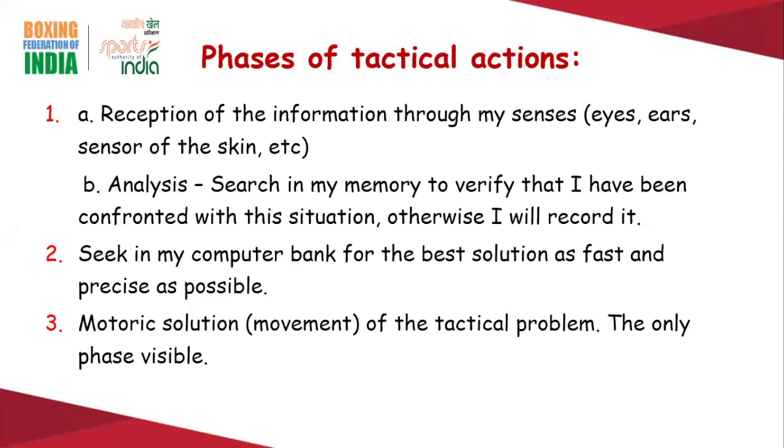I see what weapons I have, whether I have solved this situation before, and I select the best solution. And number three is the motoric solution, the movement that solves the tactical problem. This is the only one we see. We see there's a left coming, and we see I reply with the right and left hook. But before that, I analyzed this situation. I see there's a punch coming. I have decided this will be my reply, because I have probably been faced with this situation before. And if I wasn't, now I have, and this will stay in my computer bank for the next time.